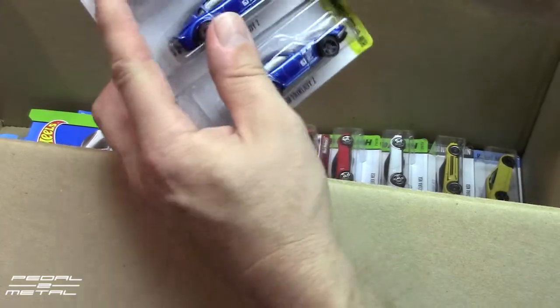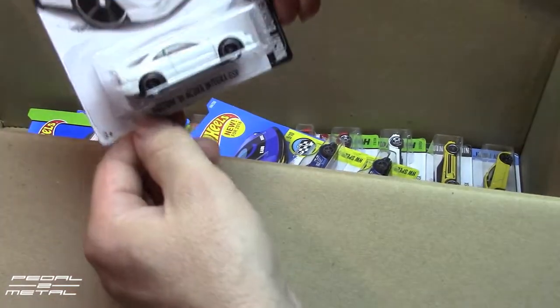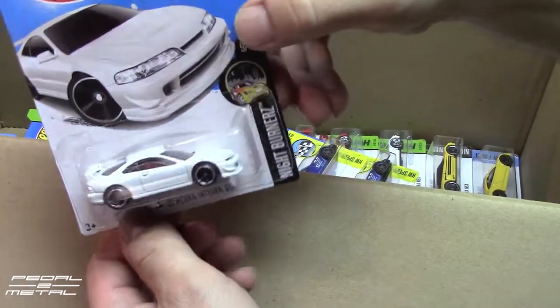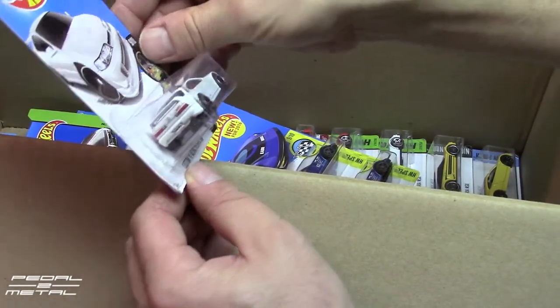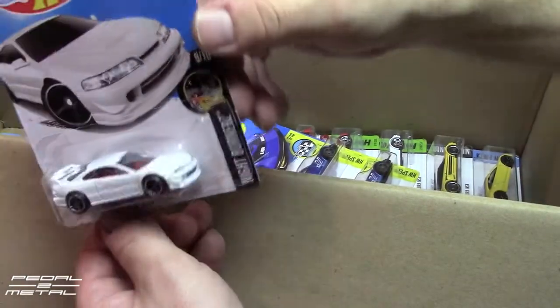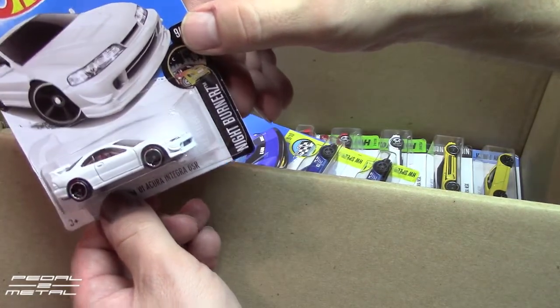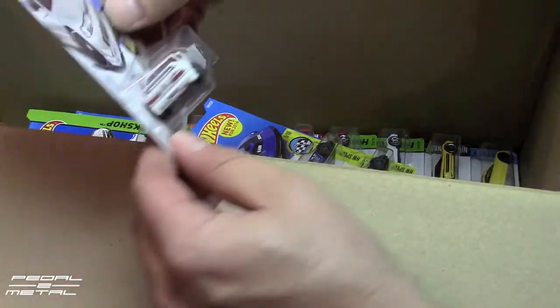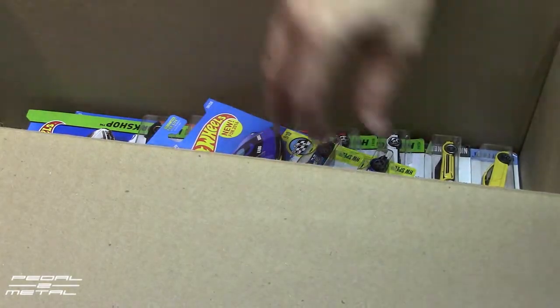This one here is a favorite of mine too. This plain white Integra GSR I always thought was really, really cool. I'm pretty sure I have this in a 10-pack as well, in the same colors, I believe, with the red and white with the red interior. But that would be a good one, and I think that would get a lot of views, because a lot of people love those cars. I probably could detail that up and get a lot of views.